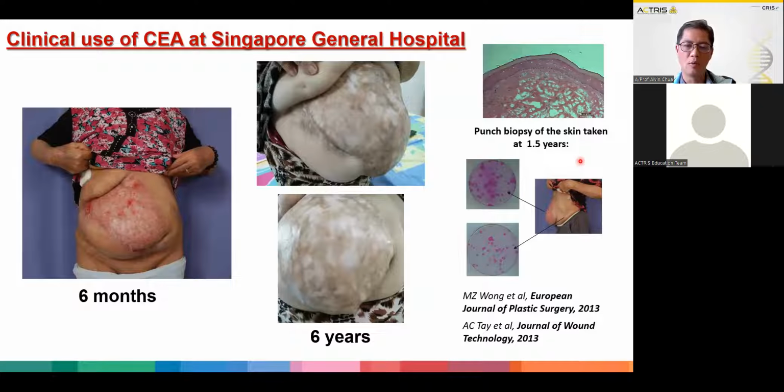In fact, at 1.5 years later, we took a small punch biopsy and did plating efficiency to see whether the cells taken from the wound defect, which are essentially from the CEA, still have the regenerative properties. And you can see that the CPE numbers were very good. In fact, the colonies were even better than the healthy skin taken initially. And at 6 years, even pigmentation came back and the skin was very stable with no breakdown.